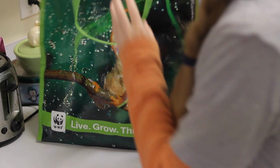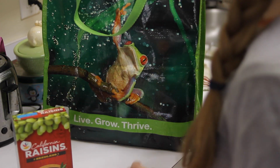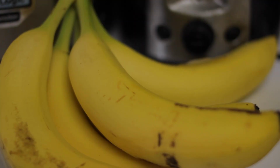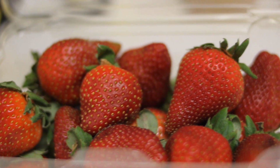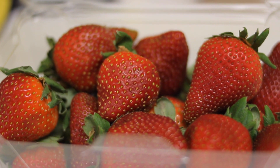You can get raisins pretty cheap at the grocery store. You can get some fresh bananas. Those are actually very cheap where I live, at least. So things like that. If you go to a pet store, you'll get this little bag of treats that aren't even healthy for rabbits, and it'll be like $5. Whereas you can get like a big thing of raisins and it's $2.